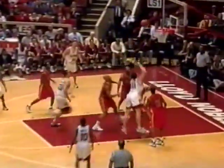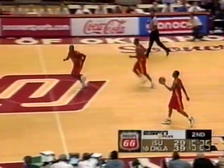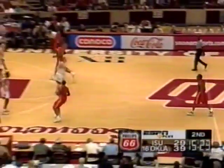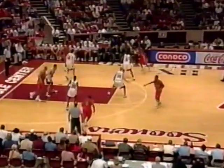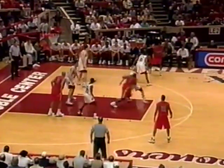These are guys that have to score some points for Iowa State to be able to get back in this game. Clinic on the jump stop and shot at the other end. Najera. 13 for Najera. He doesn't do anything soft. Everything is just strong to the basket. Even the jump stop, you don't even want to get in the way of that.